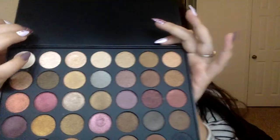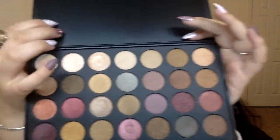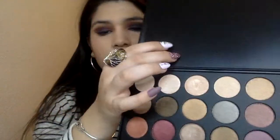I thought the quality was going to be iffy, because I heard mixed reviews. But this one isn't bad so far. I don't feel like I need to return it or anything. So that's always a good sign. So the next Morphe palette I got for myself as a treat. It's one of their newer ones, as you can tell by the sleek packaging, because it doesn't have color anymore.